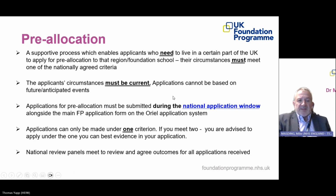The circumstances that meet the criterion must be current. It can't be something that's going to be in the future, but there is the opportunity to apply for an inter-foundation school transfer later on in the process if circumstances change between application to the foundation programme and allocation at the end of February 2025. We'll cover this in future webinars.